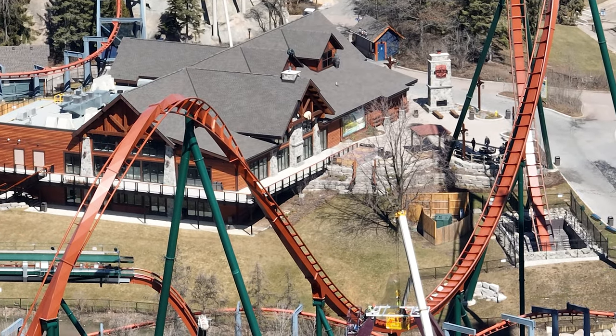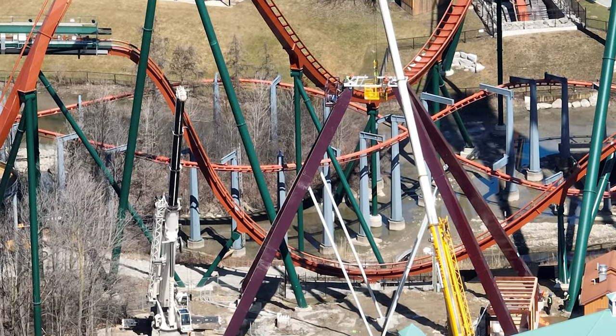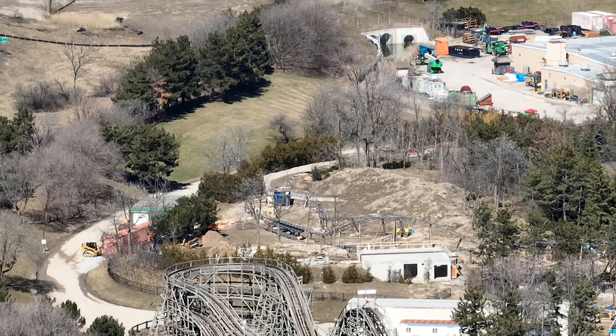First off, right in front of you is Tundra Twister, and boy, they're working Saturdays and Sundays, rain or shine now. So as you're seeing in front of you, Tundra Twister is up. The white bracing is temporary, okay? You guys can obviously put two and two together and tell that that's temporary, but I'm just going to say it. It's temporary. It's just to hold it in place.